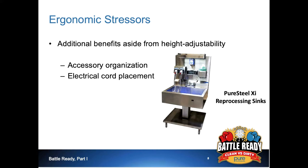When you look at sink accessories, accessories can take a good sink from great to bad very quickly. I'm sure you can think of a sink that's got too much stuff on it, too much wiring. Another area to consider is how to mount the accessories. How are you going to organize your power? Being mindful about electrical is another place where a lot of things fall short.